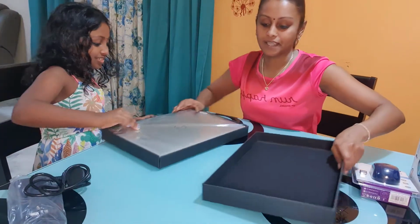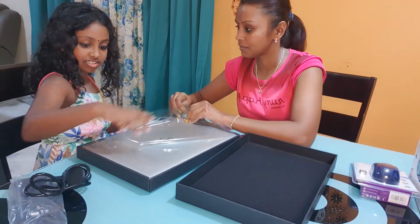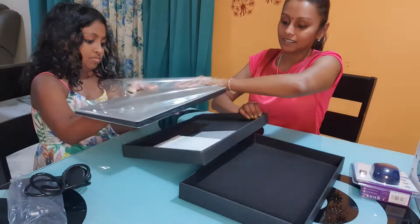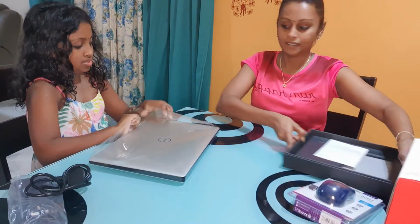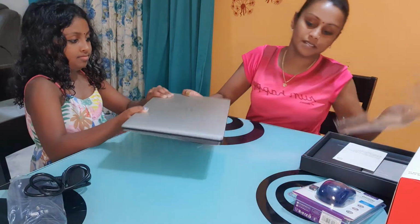Okay. So, kids are always excited. Careful, baby. Take out fully. No. Take out this. Fully. Take out the laptop. Okay. It looks like a pass. Pass one is HP. So ours is now Dell.